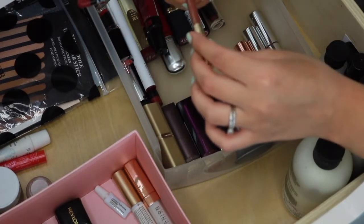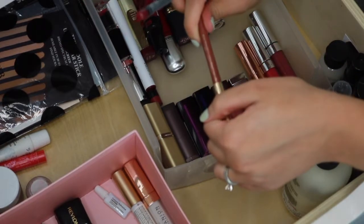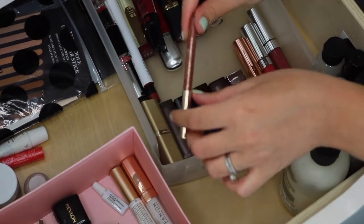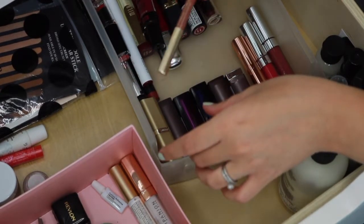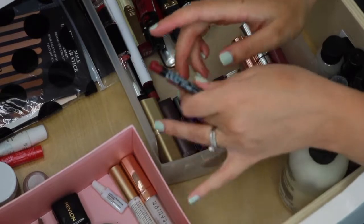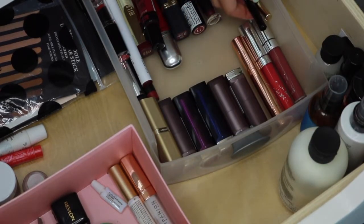And then I have a tiny bit left of my Milani lip liner in 04 All Natural. I love this lip liner. This is one of my favorite lip liners. It's mostly gone, as you can tell. I'm definitely going to keep it though and finish it up because I love this. So I'm only keeping these 2 lip liners plus the 2 in my top drawer as well. So that's it, I guess, for lip liners.